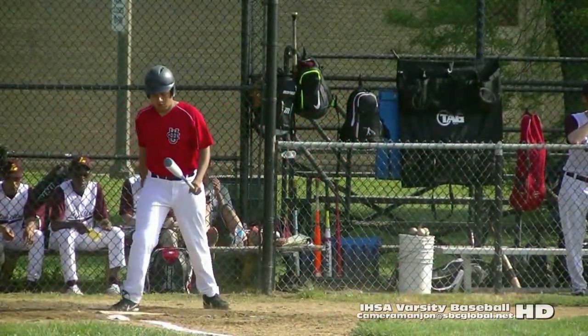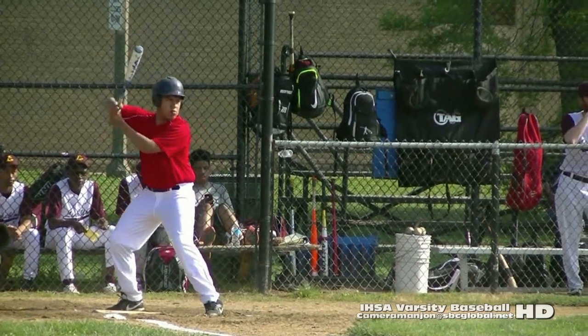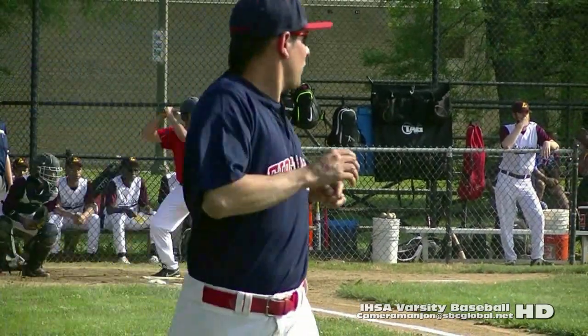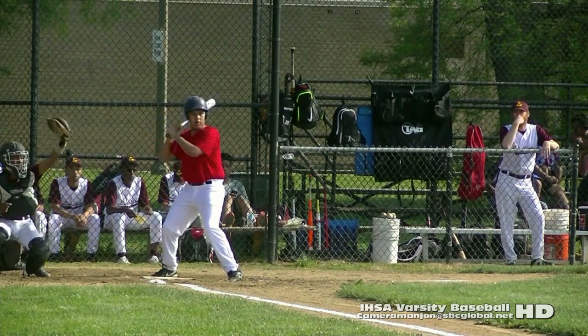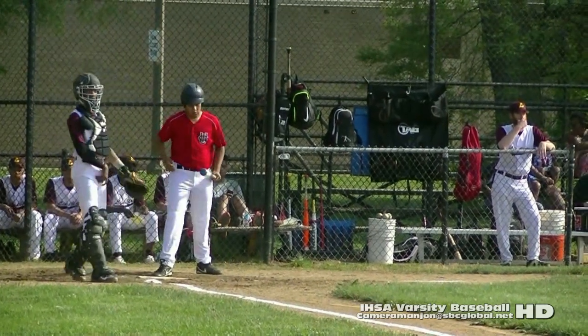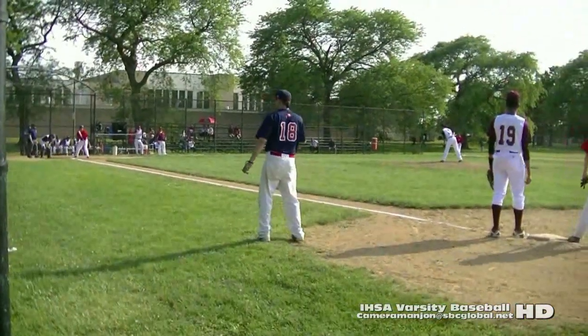With a runner on first, short lead at first base. Batter digs in, pitcher looks over. First pitch is up, high, ball one. What's the mascot name, Coach? Jose. He's throwing right here, short on. Pick it up right here.